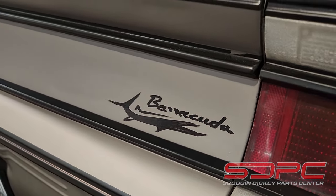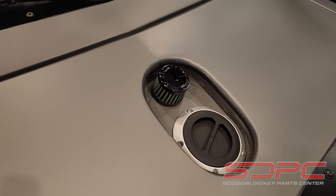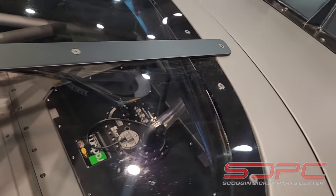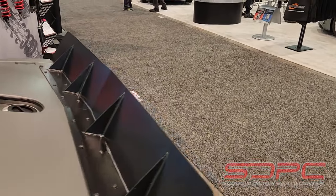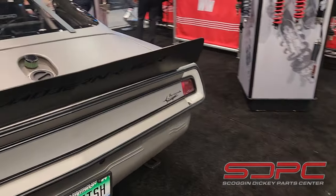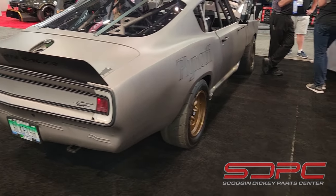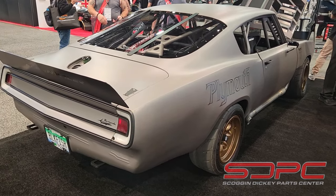Really neat little touches. There's a Radium fuel cell, as you can see here in the back. Those are very high quality fuel cells. A lot of guys that do road race and autocross started adopting those just because of the fact that some of your stock tanks just aren't really up to snuff.